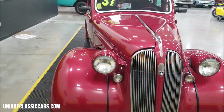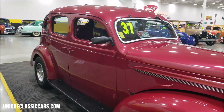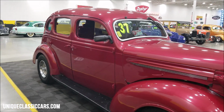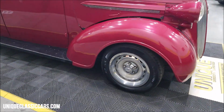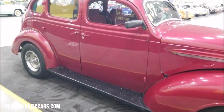This particular street rod is coming out of long-term ownership. Family had it for quite some time. I attended a lot of these street rod events in our area and throughout the Midwest. So it is a little older build. It is not a build that we did personally here at Unique. See, it's riding on Mopar wheels, radial tires.